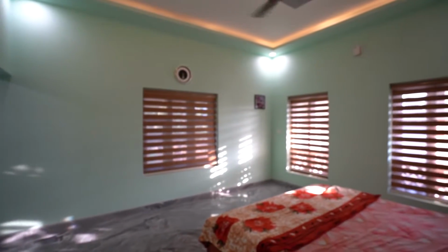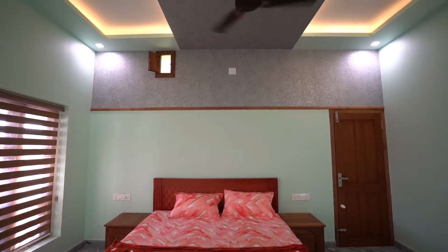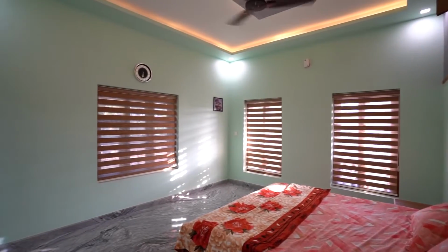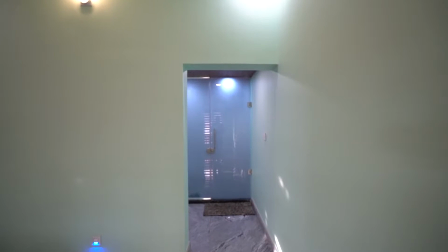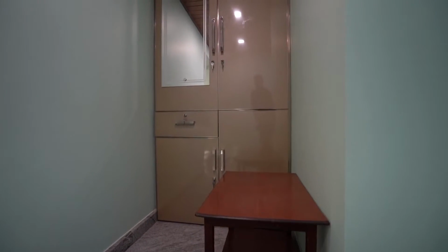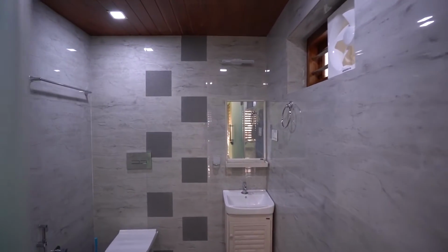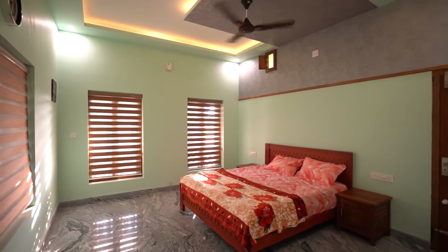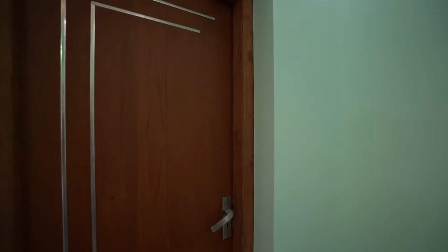Checking the first bedroom, it is also a spacious one. Bath attached and ceiling work is available. Now we are moving to the fourth bedroom.